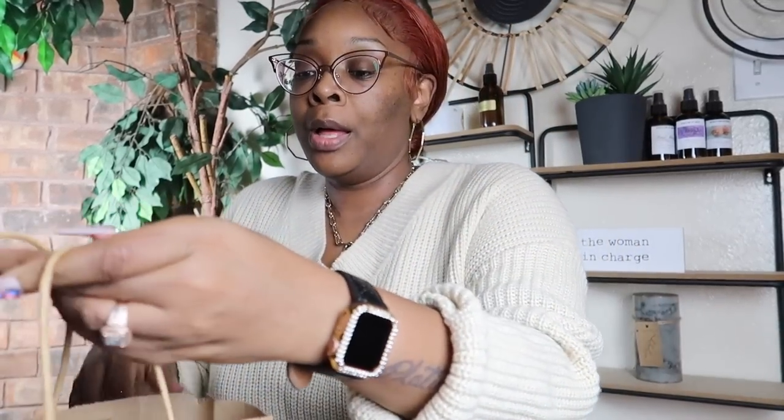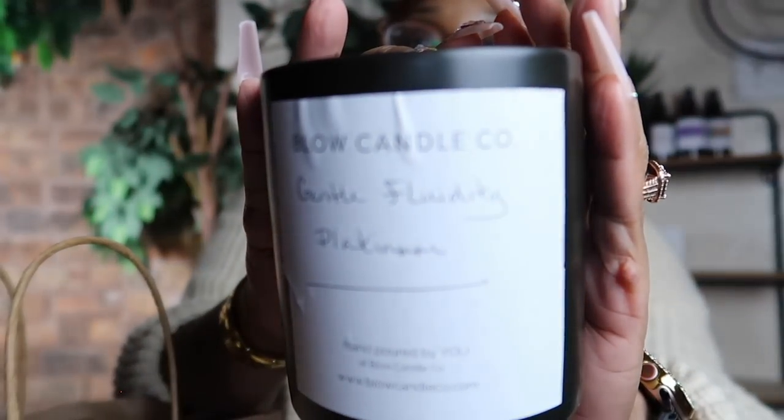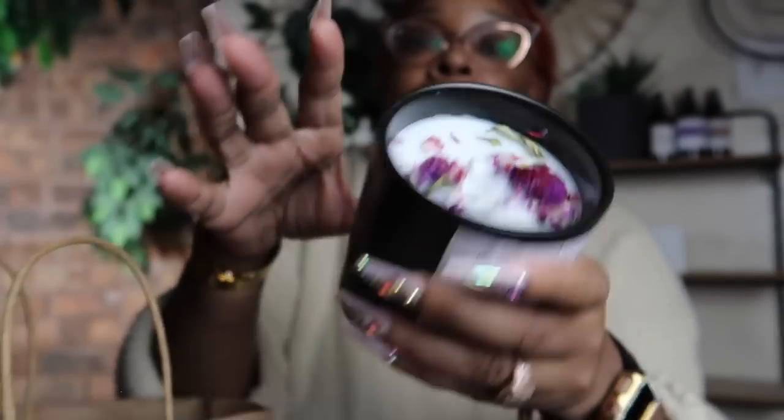But now, we got to make our own candle. So what I did was buy 5 of their pre-made candles, and she gifted me one. So I got 2, 4, 6, 8 candles for the price of 2, because they had a 40% off sale on their candles. So that was so sweet. This is mine. It's called Gentle Fluidy Platinum. You get it? Instead of Gentle Fluidy Gold, it's Gentle Fluidy Platinum.